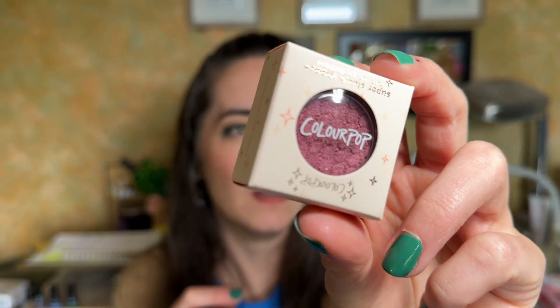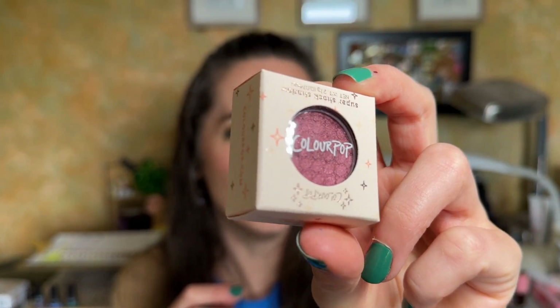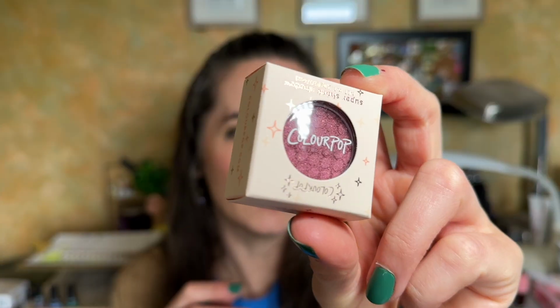All right, there's 2 Super Shocks in here. This is in the color, oh my gosh, I didn't know these, do I have? This is an old color. I think that they've continued to bring back. This is Drift. I don't know that I've ever had Drift, honestly. I know it's been around forever.